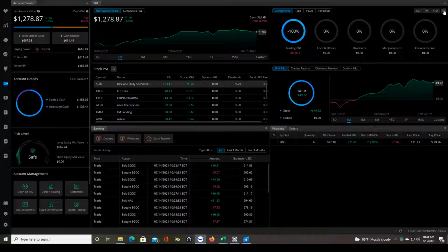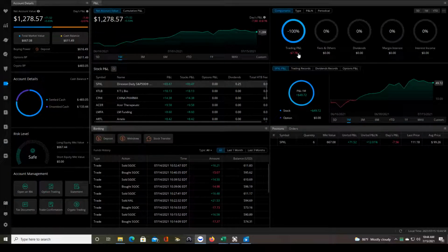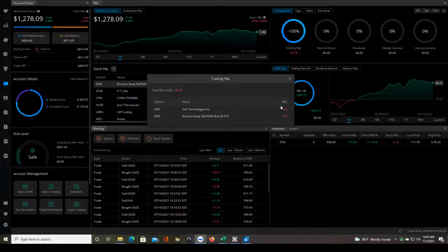But let's take a look at the P&L just for the day. Today is July 15th, and I'll show you what the day trades cost me. Keep in mind, I lost 3 trades in a row, so you'd think it'd be a considerable amount of money. It was just 34 cents because I'm only trading 1 share.